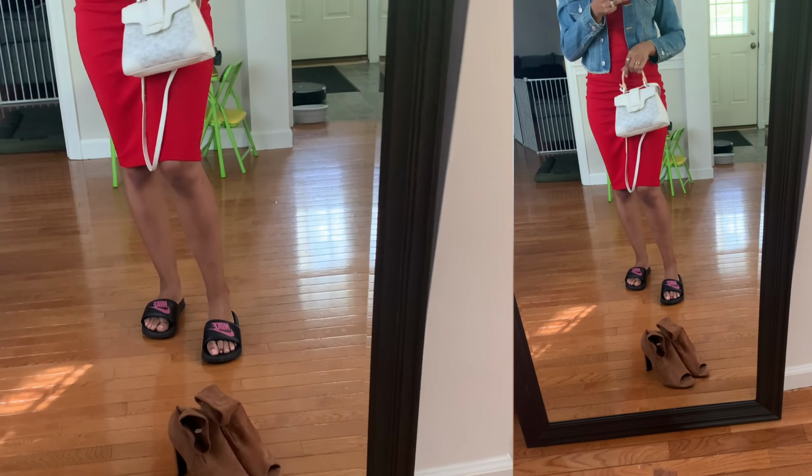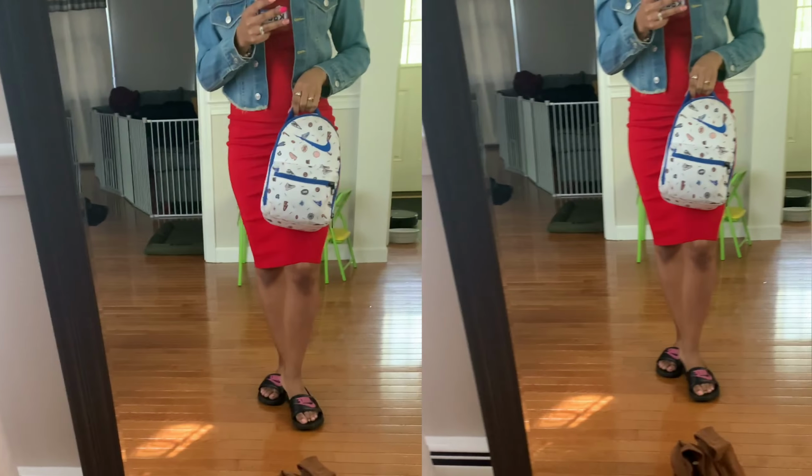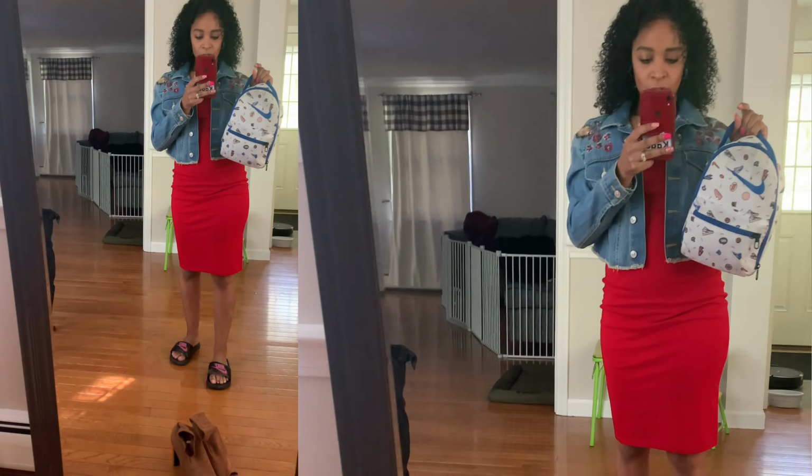The bag that I am sporting today is my white Goyard. Super cute. It fits everything that I need. And obviously, always have a change of clothes for your kid. My son's Nike bag that his auntie gave him. Look at my dog's doggy.